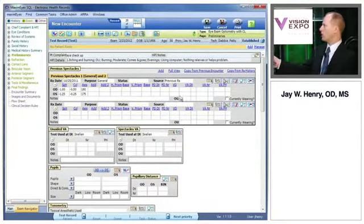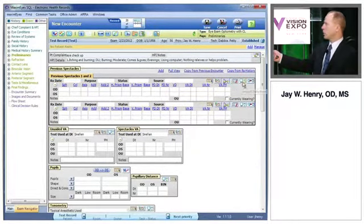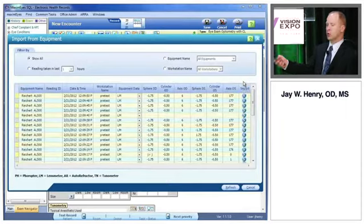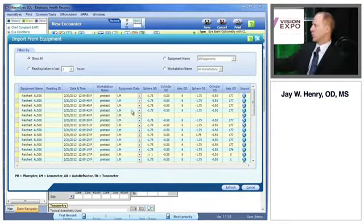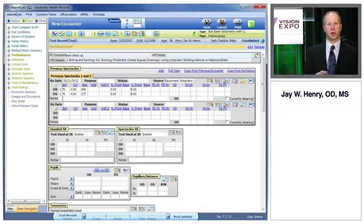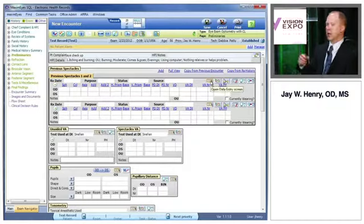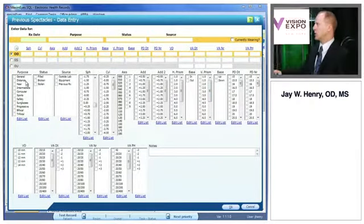Or, if you don't want to do that, we'll go ahead and delete that. We could go here and pull it in from our instrument, so our auto lensometer. We can just real quickly grab this patient's RX from the auto lensometer and it populates it right there for us. Okay? If we don't want to do that, we can also go in and use our data entry screen. This is another way to get this information in there.